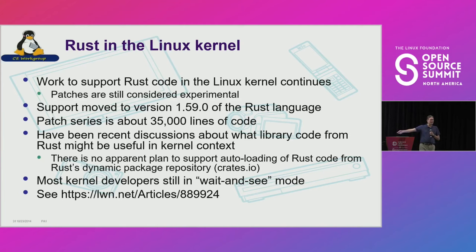The other big news in the core of the kernel is Rust. This was talked a lot about by Linus and Dirk. So there's this effort going on to support Rust code in the kernel. The patches are still considered experimental. And the support for these patches was recently moved to a recent version of Rust. There's some grousing about how fast that changes. It's about 35,000 lines of code. It's out of tree. And there's ongoing debate.